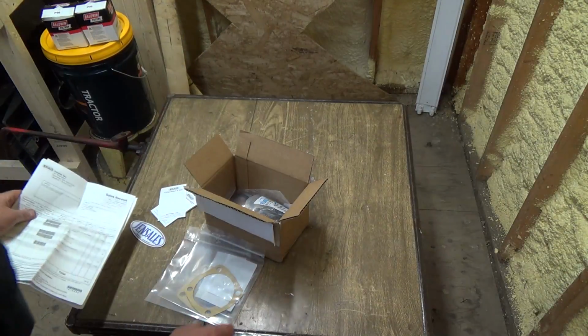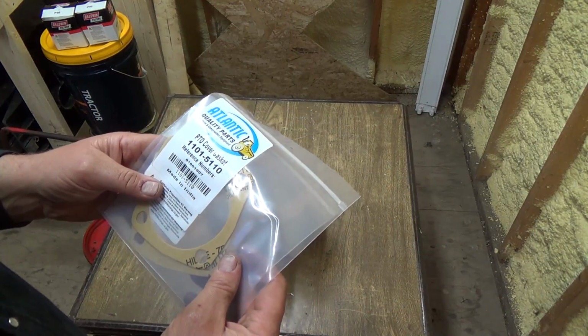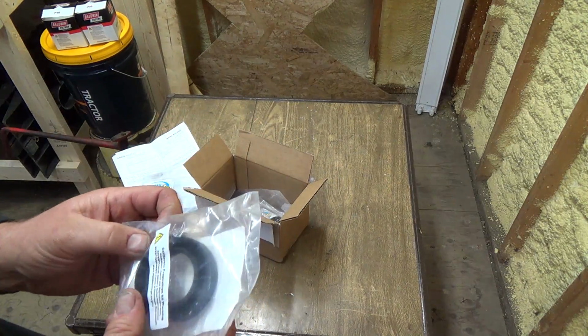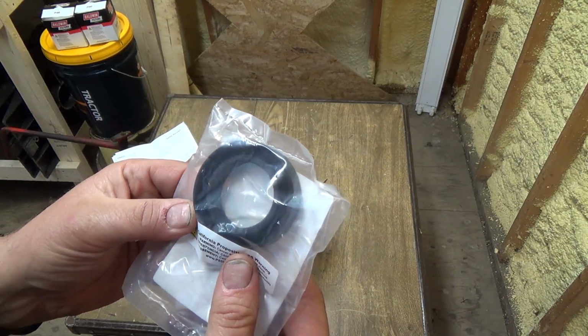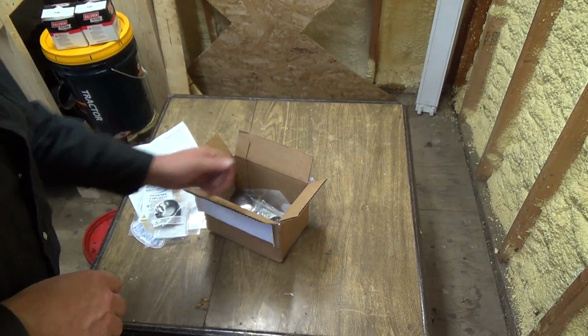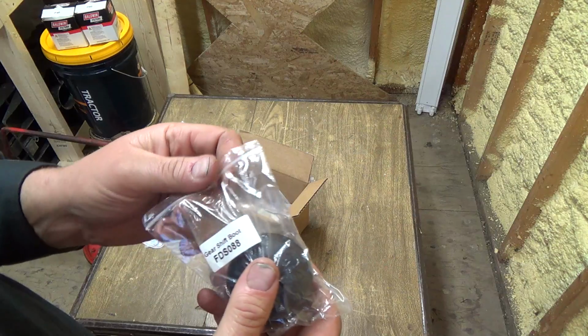No, 28 cents a piece for these ones. So I'm like, oh, that's pretty cheap, you know. Made in India. Oh, India. And there's the actual seal for the shaft seal for the PTO shaft. So we got to do that job. And there's the, oh, yeah, that's it, I guess. So that doesn't look quite right.